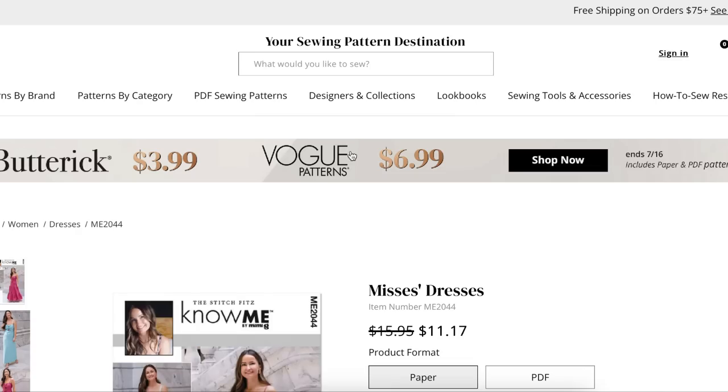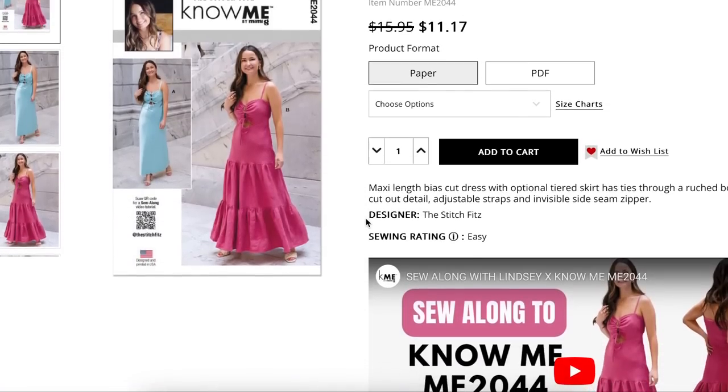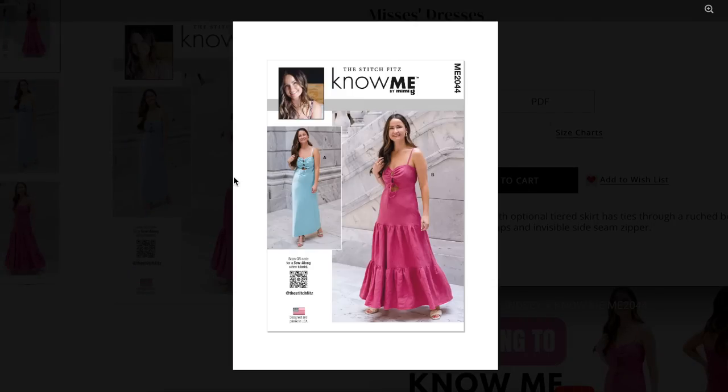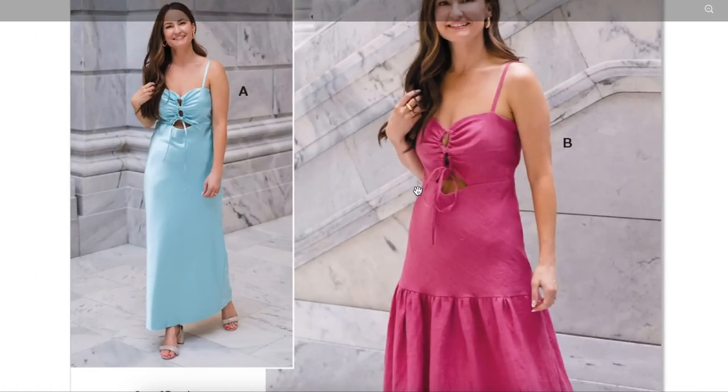We are starting things off with this little dress. This is from the Stitch Fits. It is a maxi bias cut dress with optional tiered skirt with ties through a ruched bodice with cutout detail, adjustable straps, and invisible side seam zipper. This is already combining a lot of my favorite things. I love a tier and a gather. I love a bias cut option. I love a cutout. So this has the makings of being something that I really, really love.